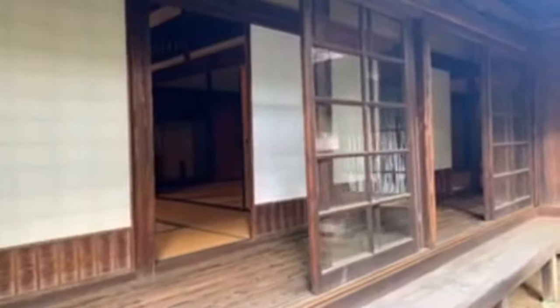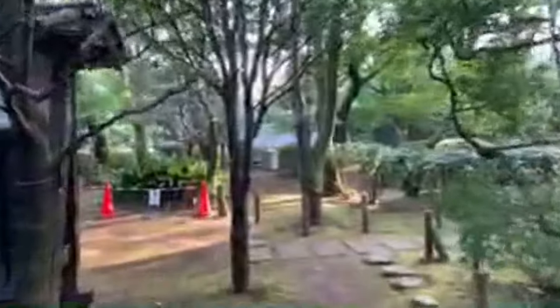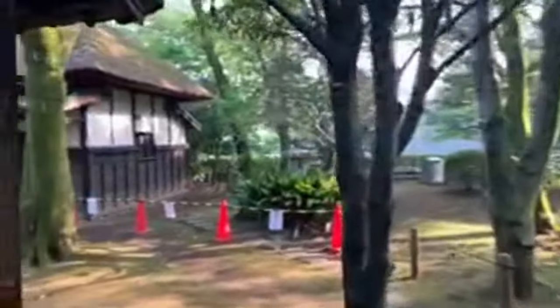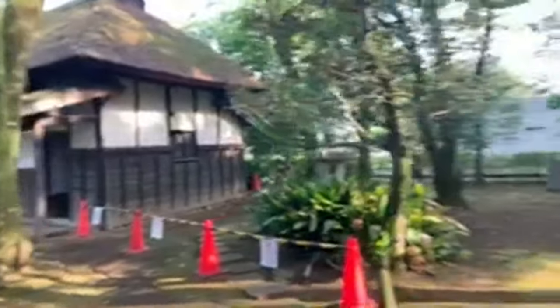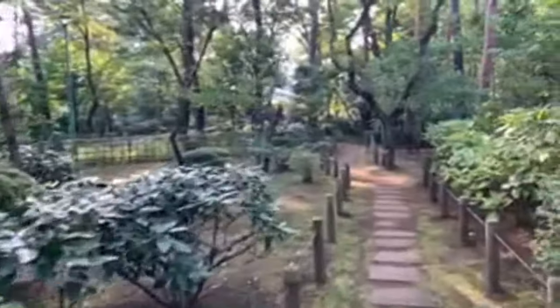This is the other side. Look at that. All these different rooms. That is dope. That's where we walked in, is from there. Just gonna see where this leads to. Leads over to the entrance to where we actually walked in. And I'm just gonna go out the back way here.